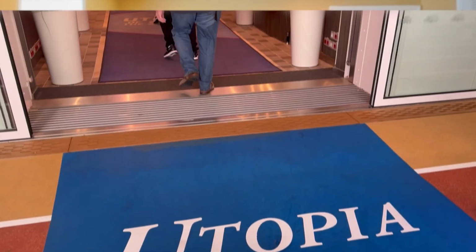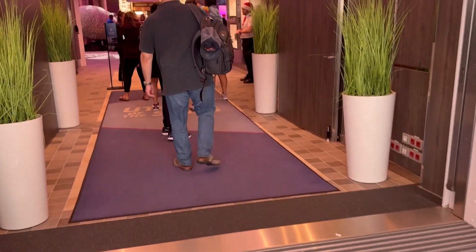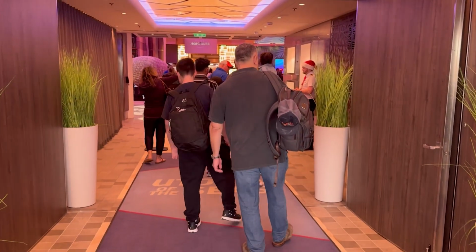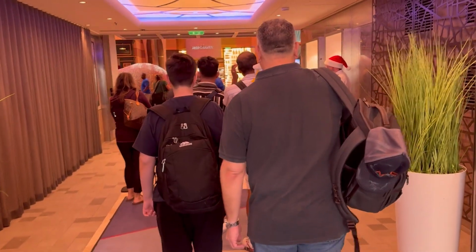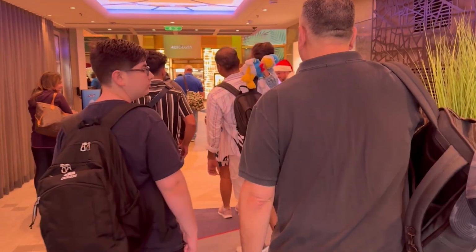Now, I'll say for me and my family, again, it was my mom and my brother, we went on the Utopia of the Seas for that sailing. Even though we were at a hotel that had a shuttle, we were a little bit nervous about it because there were a lot of people traveling, and we wanted to make sure that we could get there in time because we did have such an early boarding. So we opted to just do an Uber, and that's what we did.